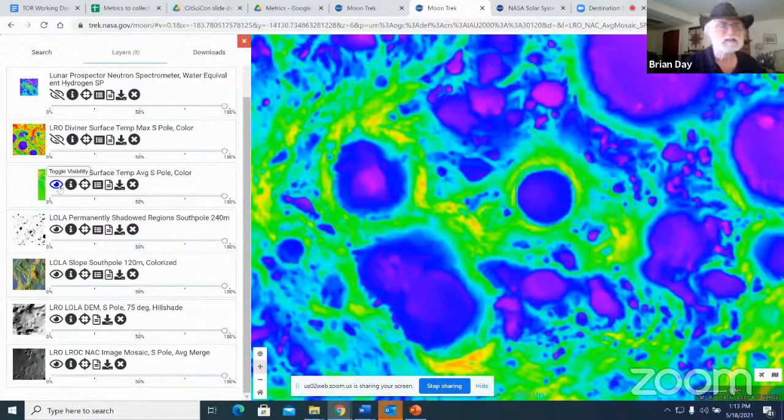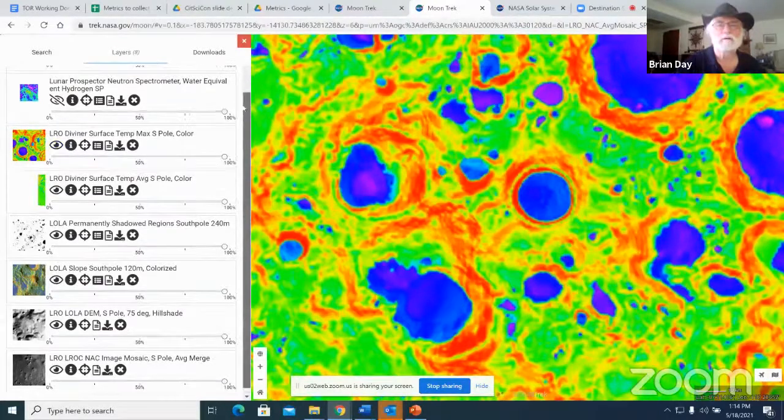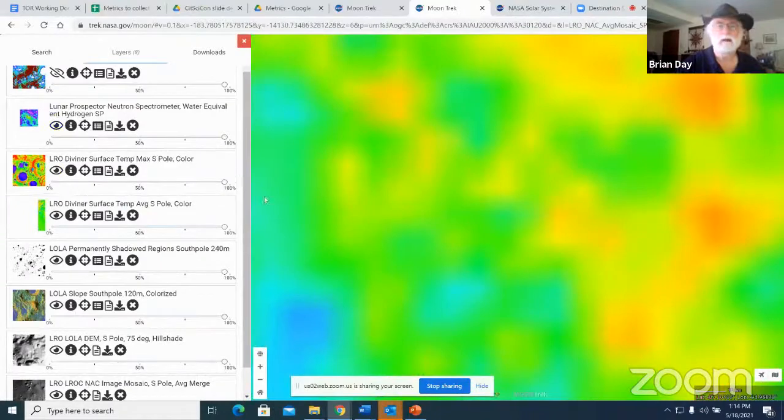And we can see that these areas are, as a matter of fact, the coldest places we have ever measured in the solar system, even colder than the surface of Pluto, because they have just been dark for so very long. And because they are so dark and so cold, ice is able to form there.